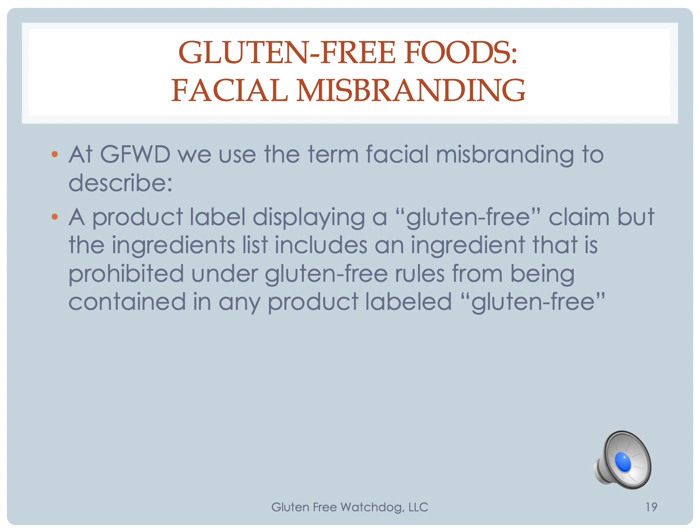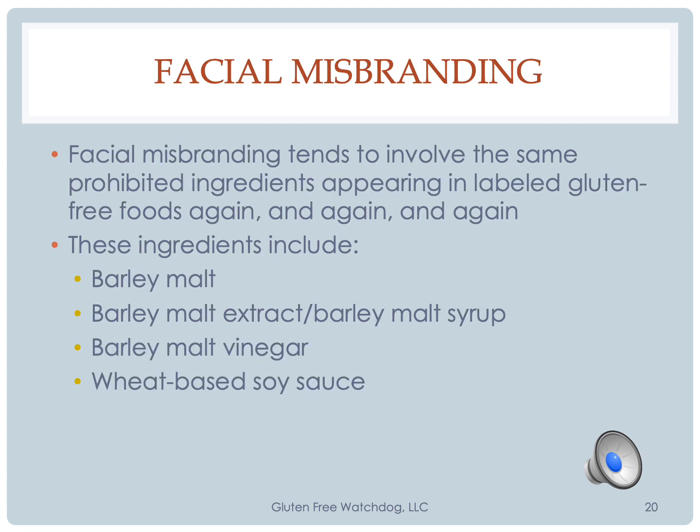Let's switch gears a bit and talk about another unwelcome surprise we've encountered at Gluten-Free Watchdog, the prevalence of what we call facial misbranding. We use this term to describe products that are labeled gluten-free, yet include an ingredient not allowed in foods labeled gluten-free. Facial misbranding tends to involve the same ingredients appearing in labeled gluten-free foods over and over again. When we come across facial misbranding, chances are good that the culprit will be a barley malt ingredient such as malt extract, malt syrup, or malt vinegar, or a wheat-based soy sauce.